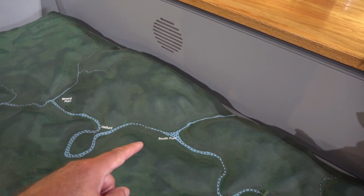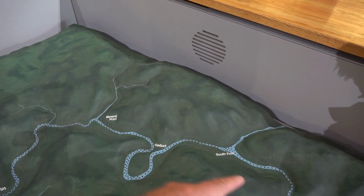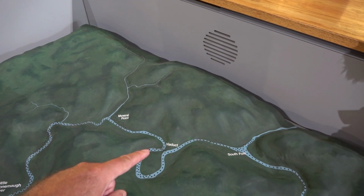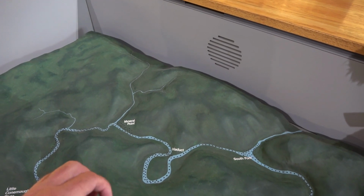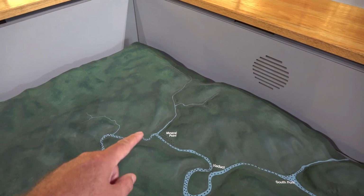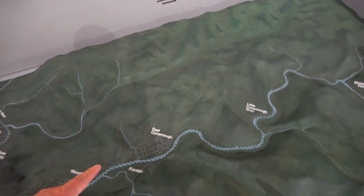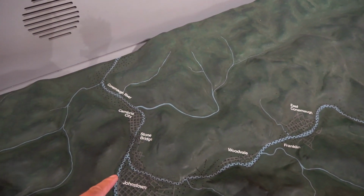We're gonna head to South Fork next. Might head to that viaduct there. That's where the floodwaters slammed up against that viaduct and were stopped for a while, but then it broke through the viaduct and continued on. Then we're gonna head to Mineral Point, which was destroyed. Then we'll come all the way down to East Conemaugh and make our way to Johnstown.